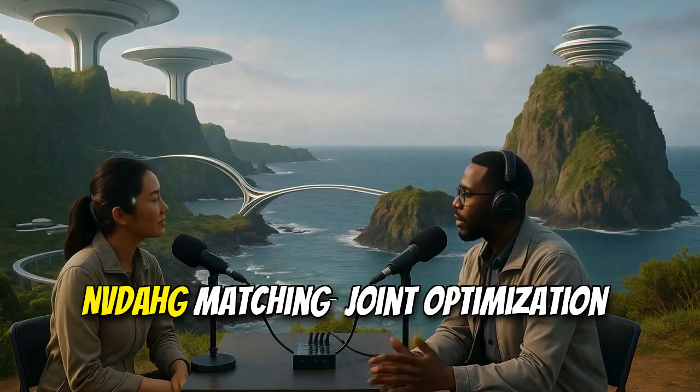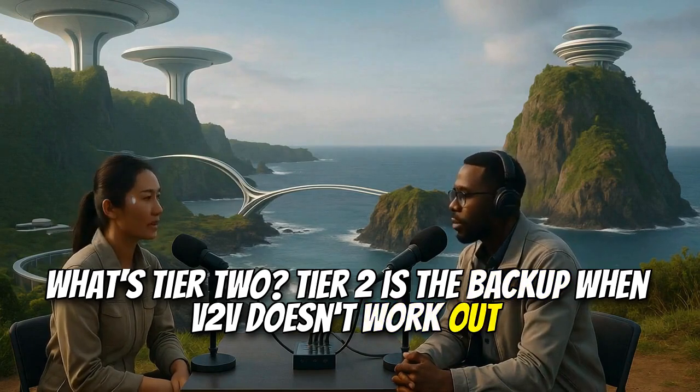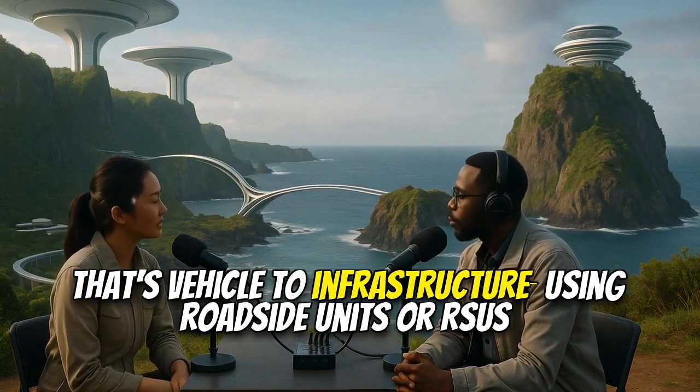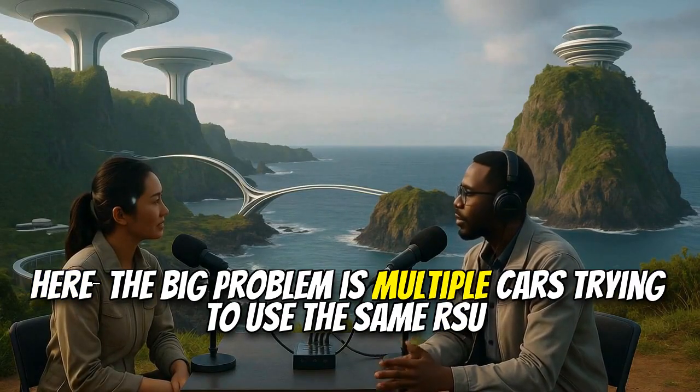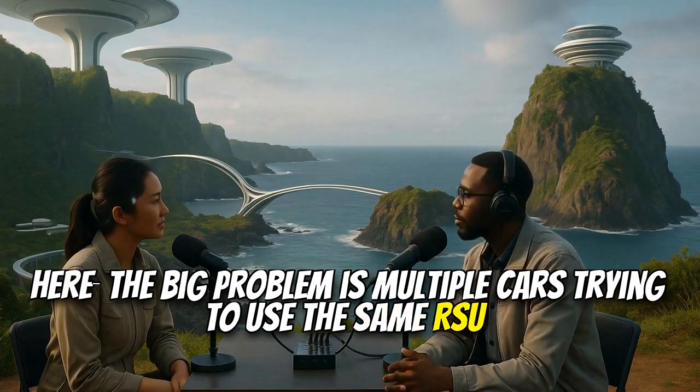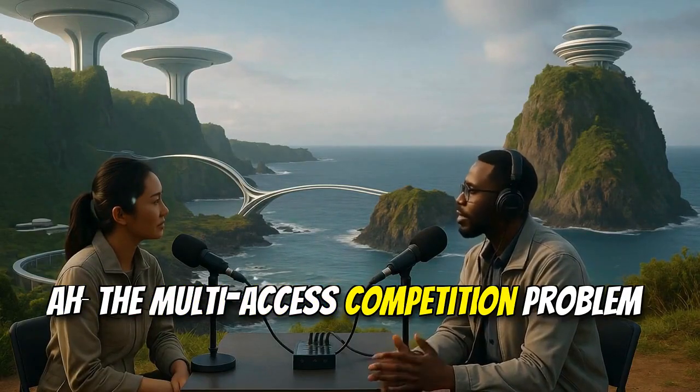Okay, NV to HV matching, joint optimization. Got it. What's Tier 2? Tier 2 is the backup when V2V doesn't work out. That's vehicle to infrastructure, using roadside units or RSUs. Here, the big problem is multiple cars trying to use the same RSU. It's like everyone trying to get Wi-Fi at a busy cafe. Ah, the multi-access competition problem.